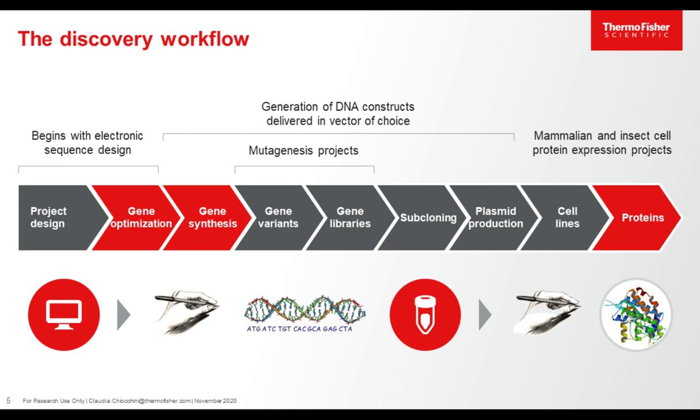Of course, we are also able to produce entire gene libraries. And what happens next with plasmid preparation, normally researchers do a transformation of E. coli, or they transfect cell lines, mammalian cells, for protein production. So this is just an example of what your discovery workflow might look like.